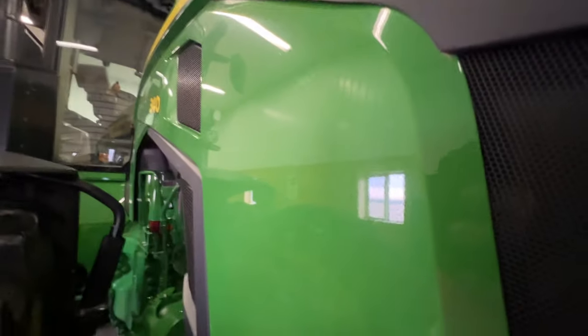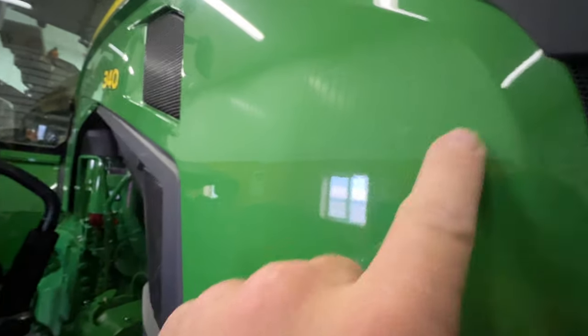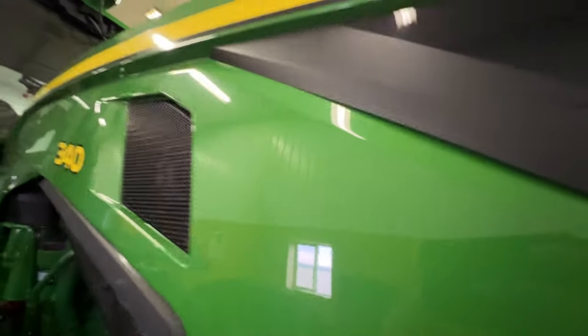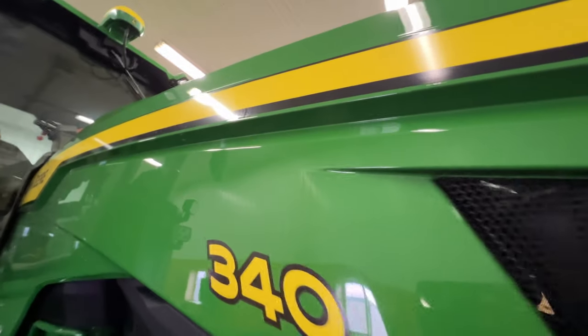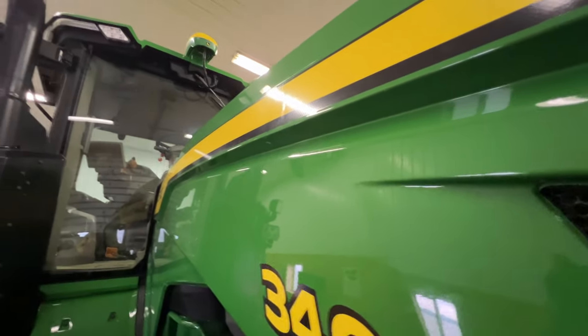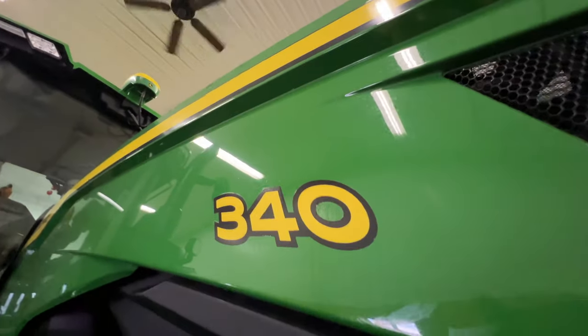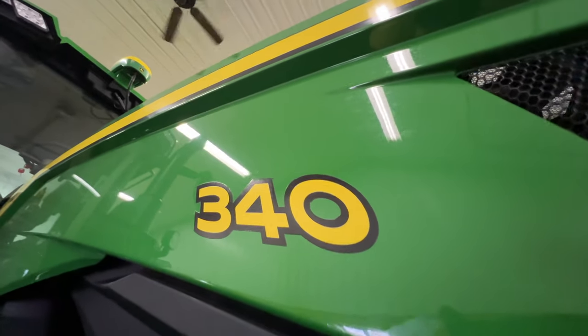Hopefully you can see, you know, there's all these little, not sure what it is, but it polishes right out pretty good. Water spots. There we go.